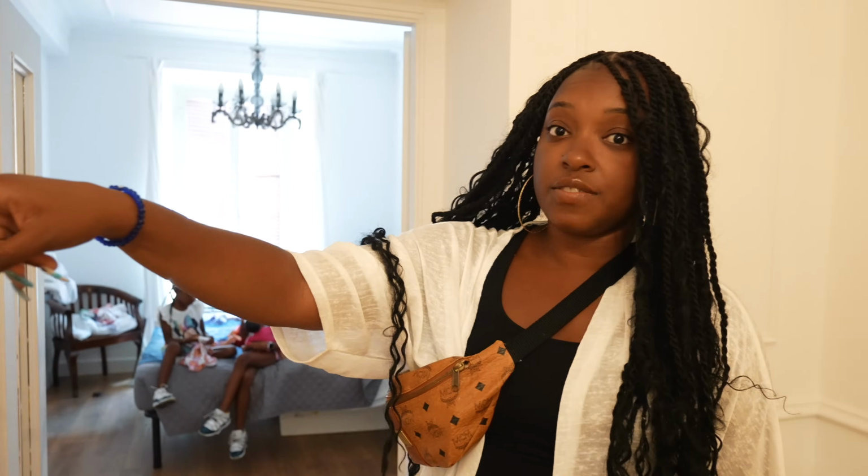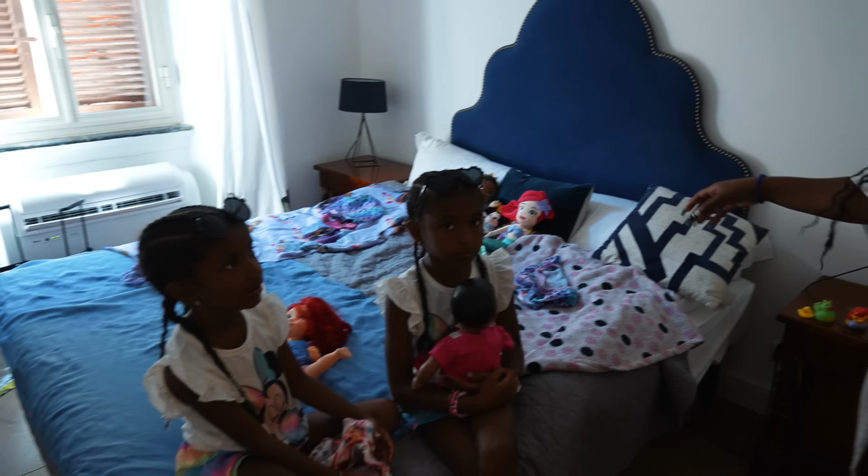This is the only TV here in the entire apartment. I found one in the closet. That doesn't help us. A TV? Yes. So this is one of the bedrooms here. One of the bedrooms with AC. This bedroom has AC. You are in Italy. Your regular American ports are not going to work here. Make sure you bring the converters.